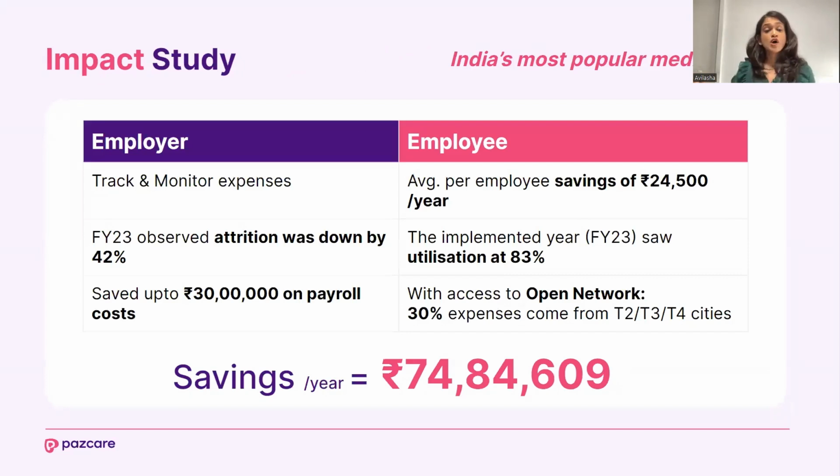Now we'll talk about an impact study with one of our partners. This partner of ours is one of India's most popular media houses, right? So, from an employer's point of view, at least they were able to track and monitor the different components that their employees are transacting. What sort of categories are their employees showing the most interest in, in terms of utilization? And their rate of attrition decreased by a whopping 42%, right?